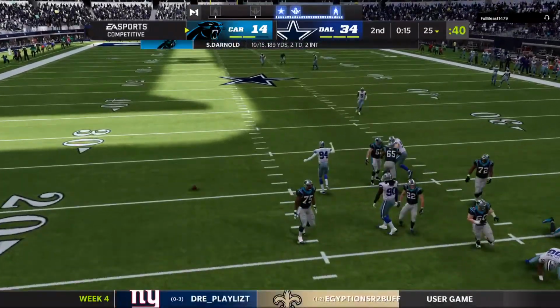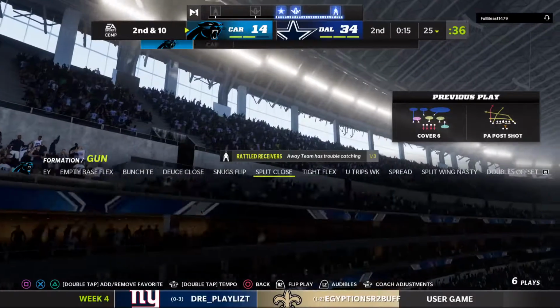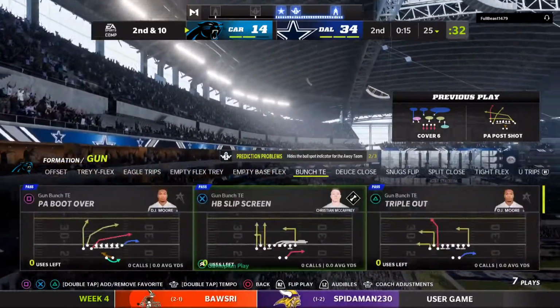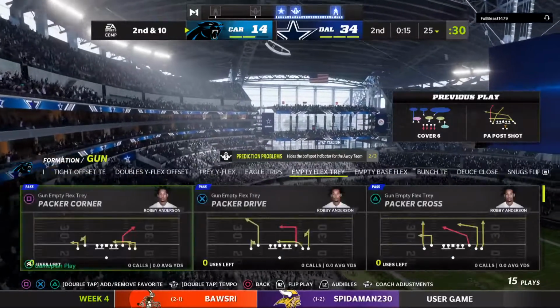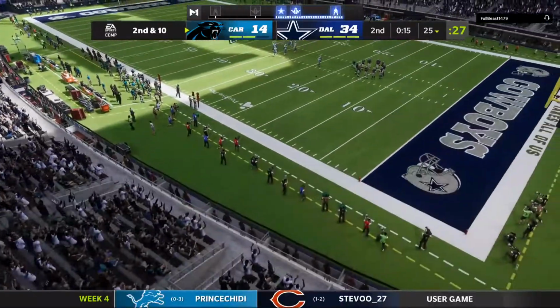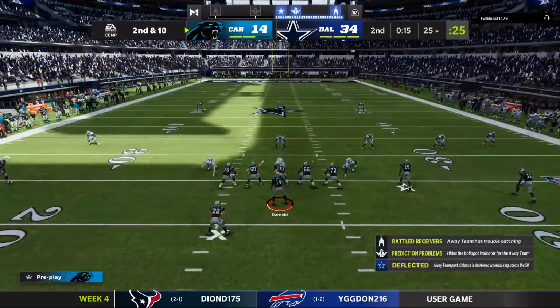Oh, hit as he throws there, incomplete. I think he's got to be careful not to force anything into coverage right there. There weren't really any throwing lanes, but the best part for him, he's got 2nd and 3rd down to fall back on. Second and 10.